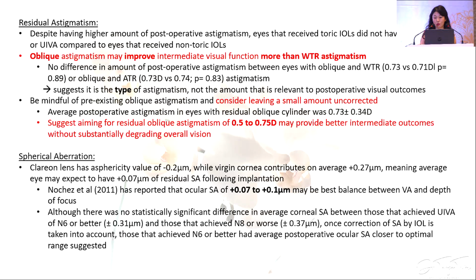And a study by Nochez in 2011 showed that if we are targeting around 0.07 to 0.11, that might actually be a nice balance between achieving visual acuity and depth of focus. In this particular study, there wasn't a statistically significant difference in the average corneal asphericity between those that got uncorrected intermediate N6 compared to N8 or worse. But once the correction of spherical aberration by the IOL was taken into account, the N6 group actually did have an average postoperative SA closer to the optimal range as suggested here.